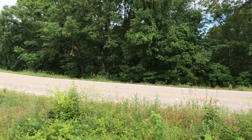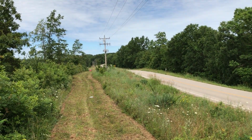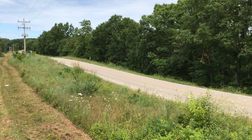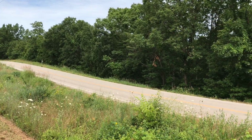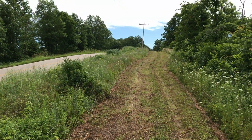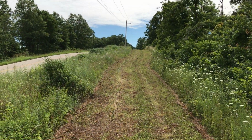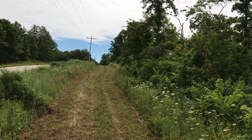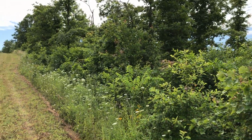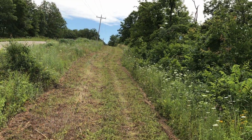It's the weekend, so we've got a little traffic on this road. We're only a couple miles out of Eminence, and this road also leads to Alley Spring about 3 miles to the west, which is a really popular destination, a huge freshwater spring. I'm going to go east on the four-wheeler here, and we'll take a look at this north end, see if there are any spots that might be suitable for building or camping on this north side.